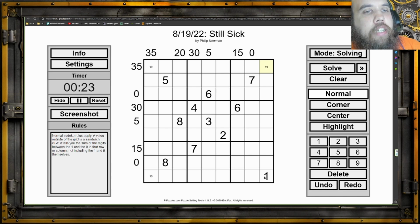With that being said, we got a 1 here. So if it sees a 1, that has to be a 9. That has to be a 9. This has to be a 1. All right, so that gets us started. Something else to think of. This is 30.